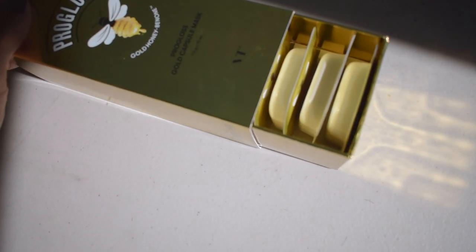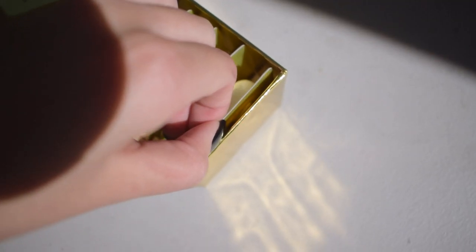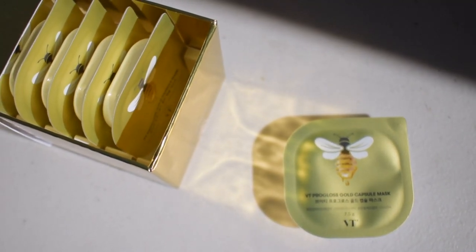The next product I have to talk about is the Pro Gloss Gold Capsule Mask. It comes in these little guys. It just looks like food, right? It looks like honey spread, but you can't eat it. This mask is very cooling. I like products that cool your skin. It's just so soothing and relaxing for me. This mask is a special wash-off mask that helps dull and rough skin look radiant and glowy with nourishing moisture and soothing ingredients. It's supposed to give you a boost of moisture.